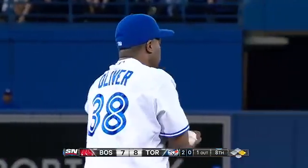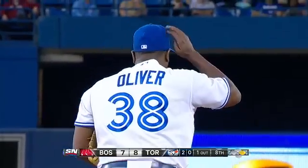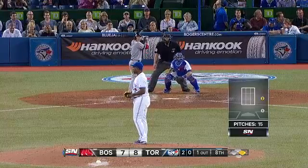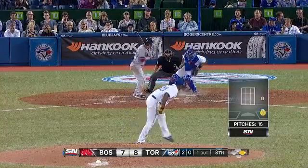Oliver missed away, and you can see him talking to himself. Left-handers have been a problem for Darren Oliver this season. He just hasn't had that real good command of that down and away strike. You know, one of the things you sometimes try to do is make sure you leave it away, not over the plate.